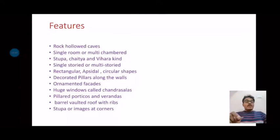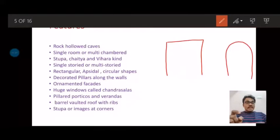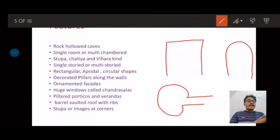Then when it comes to the base plan of these caves, I will just show the base plan. The base can be either rectangular, this format, or apsidal. Apsidal is the elliptical format, or they can be spherical too. So three different shapes are present as part of this cave architecture. They can be single storied or double storied, of a stupa, chetya, or vihara kind, and single chambered or multi chambered. Multi chambered means, see, this is one entrance gateway. On one side you have this circular one, and on the other side you can have a rectangular or apsidal plan.